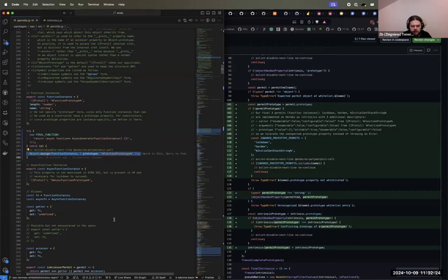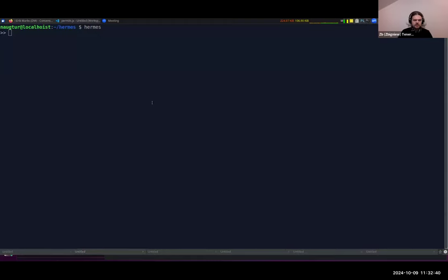Yeah. Can I take over the screen for a second? Okay. Here, it's visible. So in Hermes, we can create an arrow function. And then this is an object. And this is what it looks like.